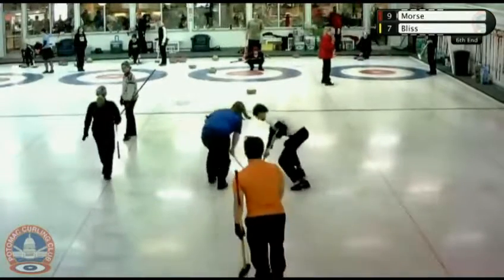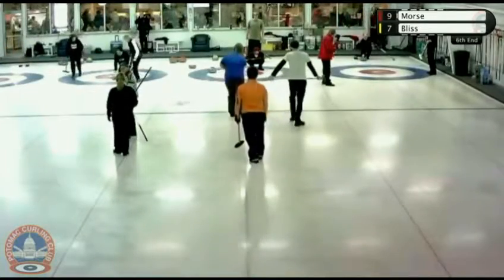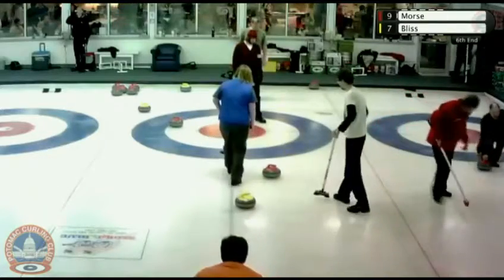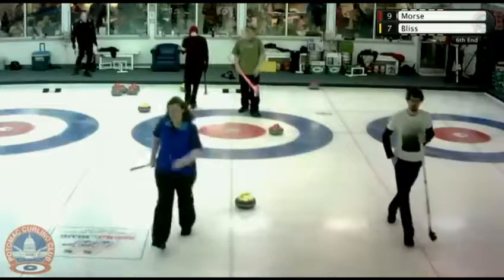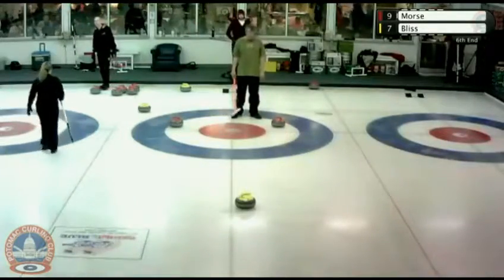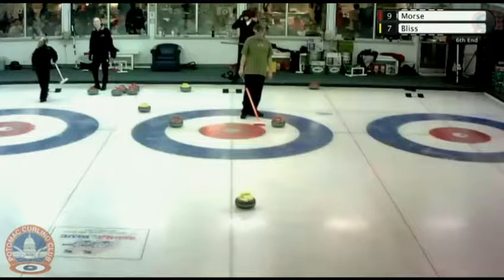Carl asking for Joe to throw the same shot on the opposite side, hoping to split the house and make it harder for his opponent. And the shot is executed very nicely. It's a little bit behind the tee line. So what is Jake going to call now?